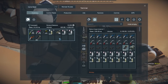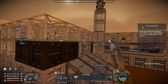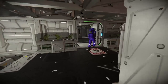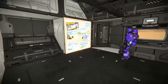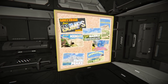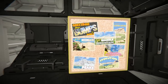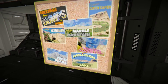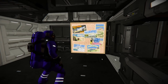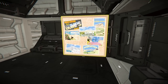Also, I have added something to my room over here, if you'd like to see my super awesome addition. Let's see. Oh, it's your postcards from your series. Yeah, a little poster board. It's a tack board. Oh, my God. Image converter, everybody. That is awesome.